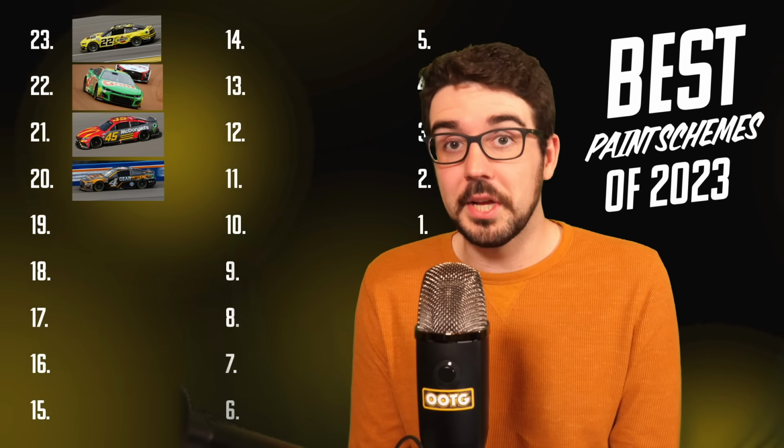Just cracking the top 20 is actually a paint scheme we've seen before. Kevin Harvick's Gear Wrench colors. He's run a similar paint scheme the past couple of seasons, and I just love it. The orange, depending on how the light hits it, almost looks like copper or bronze. It shines up against the black primary. I love the way the orange and silver lines on the door frame the Gear Wrench and Busch Beer logos. Just a really well structured, put together paint scheme.